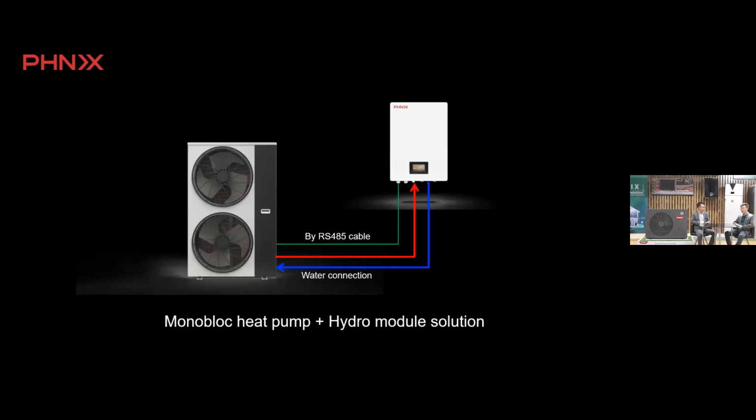So thank you, Ray. We can see that the product of PHNIX seems to be a great solution, not only for the government, but also for the user. So may I know, would you please show us more about the technology applied in a PHNIX heat pump?